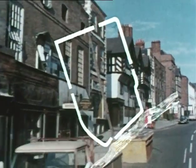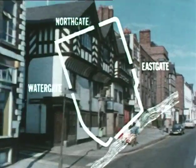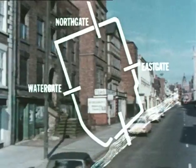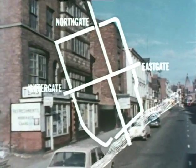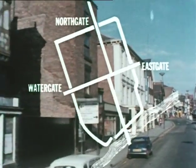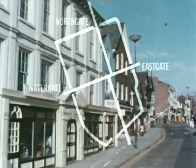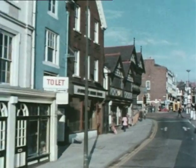Crossing the river and through Watergate, Northgate and Eastgate, run four Roman streets to meet in the centre at the cross by the site of the Roman garrison headquarters. In 1966, this area was the subject of a conservation study, jointly commissioned by government and the local authority.